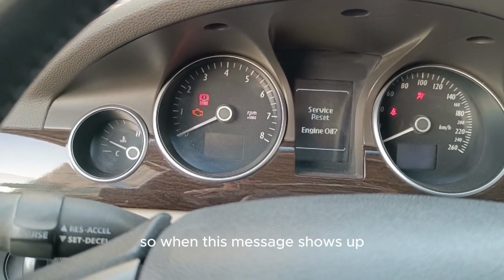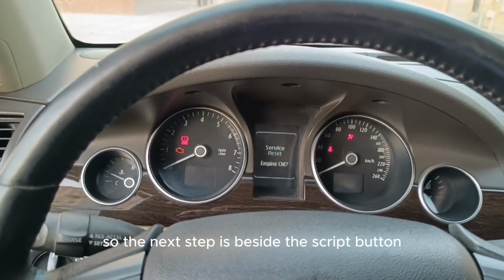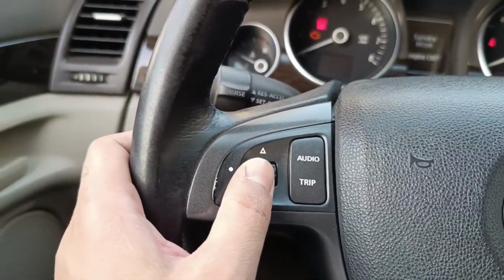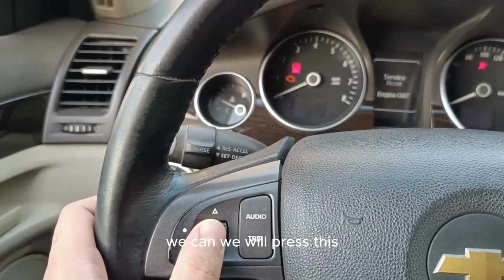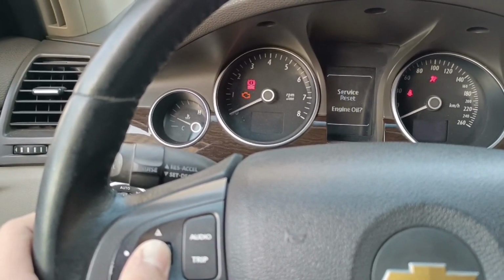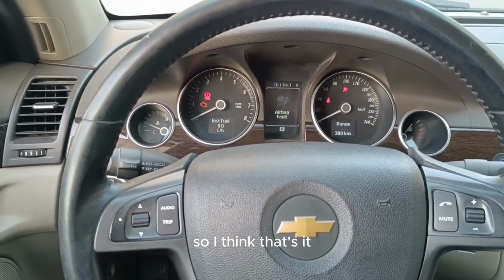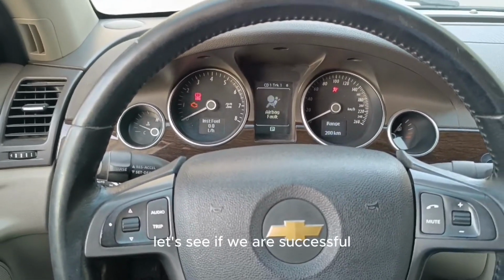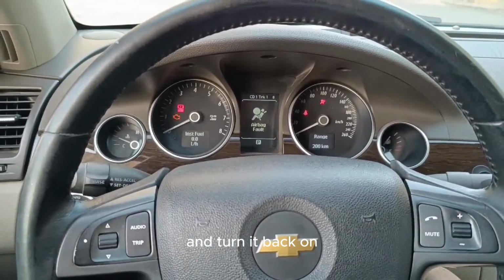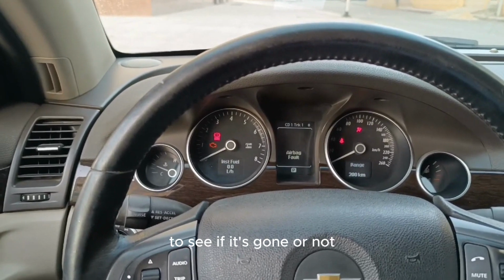When this message shows up, service reset engine oil, this is the one we want to remove. The next step is, beside this trip button there is a scroll button. We will press this and try to reset it. So I think that's it. Let's see if we are successful. I will turn off the ignition switch now and turn it back on to see if it's gone or not.